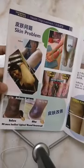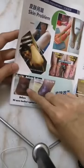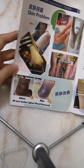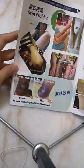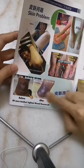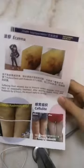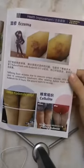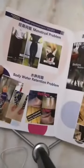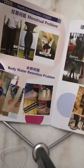It helps us with skin problems as well. Before, you can see this leg was swollen, slackened, and actually had a wound here. After wearing for like 3 weeks only, you can see the wound is recovered. It helps with eczema, cellulite, menstrual problems for females, and water retention.